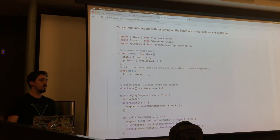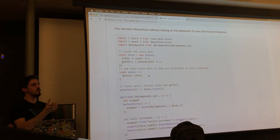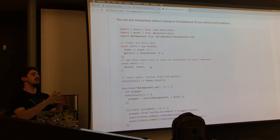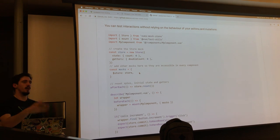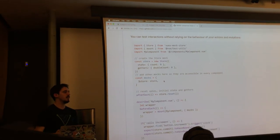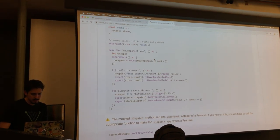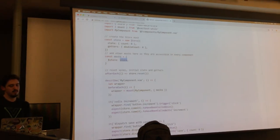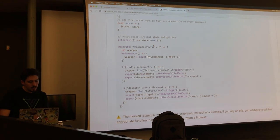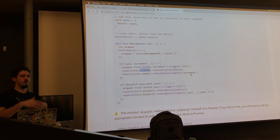Now, there is a stubs property in the wrapper constructor, and you have these mocks, which allow you to stub anything that is accessible by every component. Basically, anything you can access through this.$route, this.$store, or any other thing that you created through a plugin. So if you pass the mocks to the wrapper options, then you can just call the store. The store is a variable holding the actual mock. You can just say expect store.commit, which is a function, to have been called with whatever value you want.